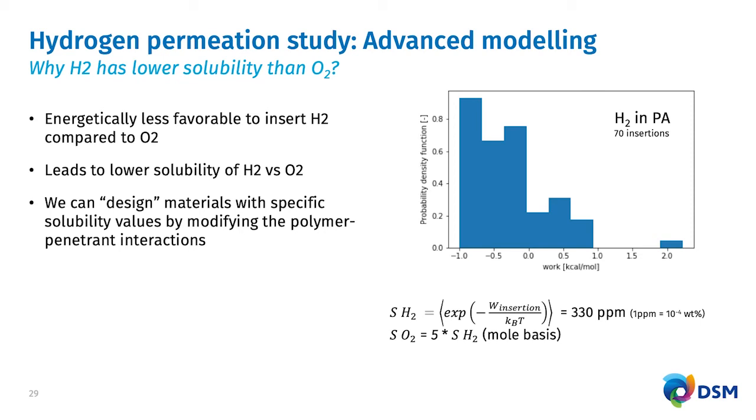And these modeling techniques are pretty powerful because we can now design polyamide materials with these computer models to have even lower solubility values for hydrogen. So these advanced modeling tools, we use to construct new or alternative polyamide structures that could lead to even lower solubility values and hence give lower permeation values. So this is an example where we use modeling expertise for material design.